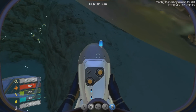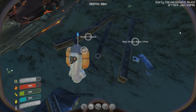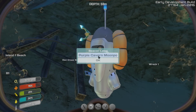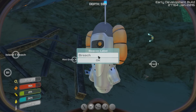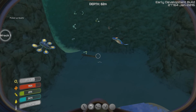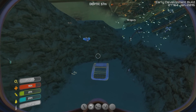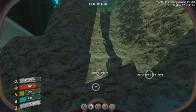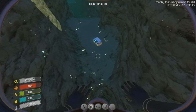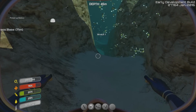So, we'll just breach. Pick up some more quartz on the way out because I like quartz, as much quartz as I can get. I've got some serious glass work to do soon. And check out this crate. This crate wasn't here before, was it? Grab the battery.